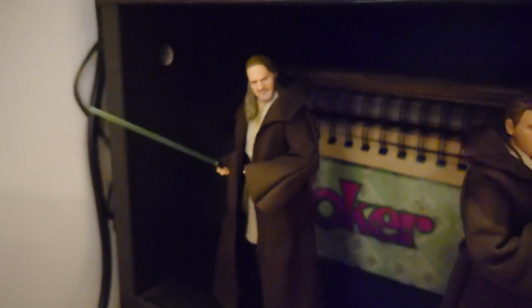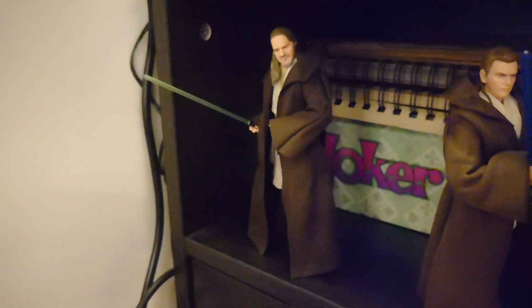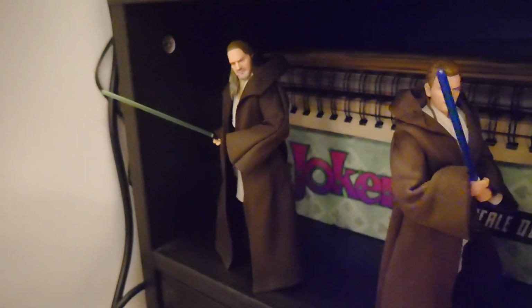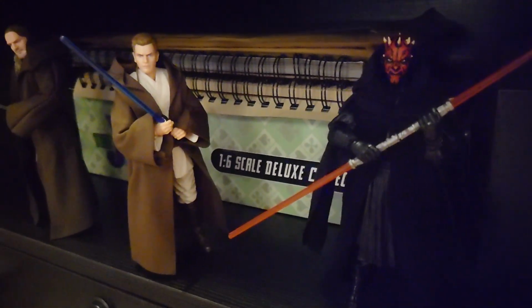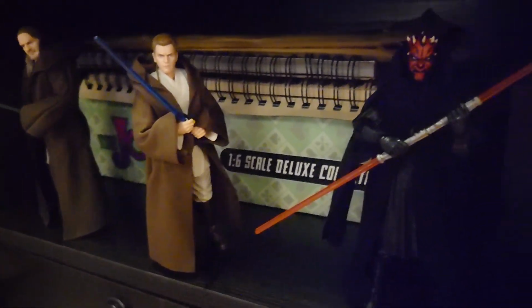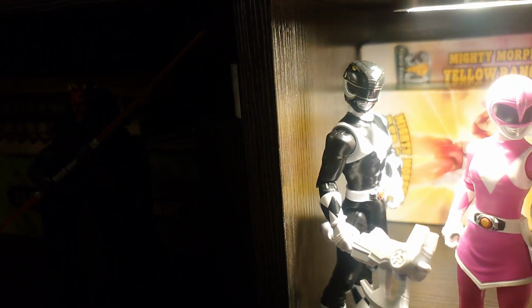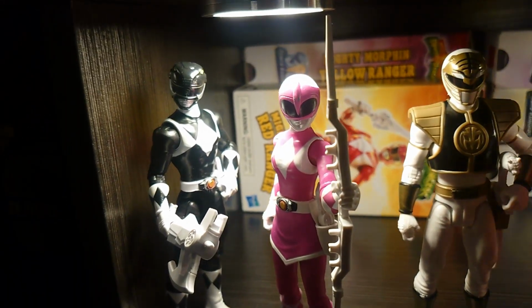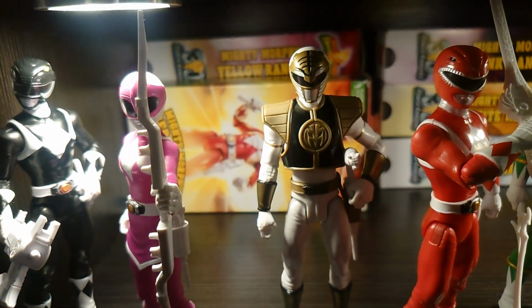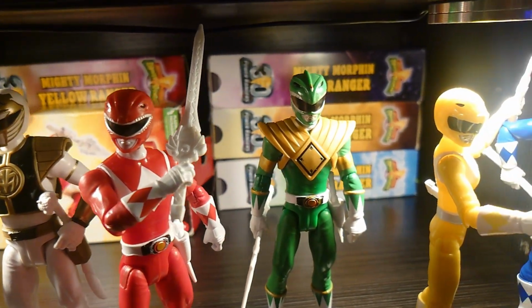And then on the shelf we've got a small collection of Star Wars, Phantom Menace, got Qui-Gon, Obi-Wan, and Darth Maul. And then just here we've got some Power Rangers. Which is probably the most nostalgic thing in my collection at the moment. For me, anyway.